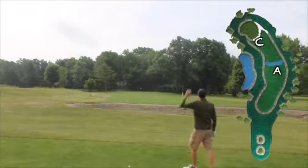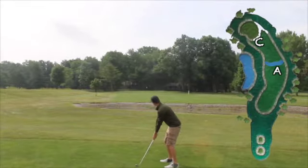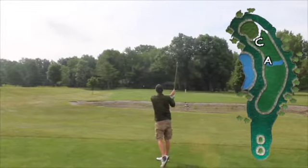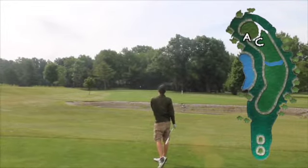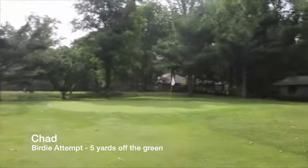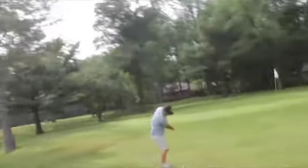All right. So here's Adam. He's got 9 iron, the right club, I would say, from 145. And he did thin it, but it's actually going to be fine because it's going to roll up there. Might even catch a piece of the green. If not, it's going to be on the fringe. Chad's shot just landed short, which is not bad considering the pin is very at the front. However, it does not leave him a lot of green to work with.